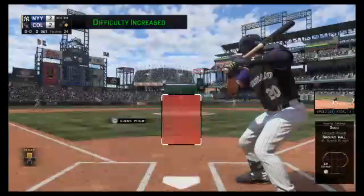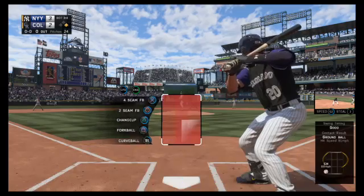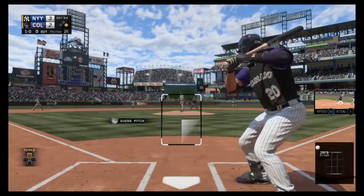Number 20 stands in. Number 20. He's set. Here it comes. A Count fastball here as he'll take a look at ball 1. 1-0.